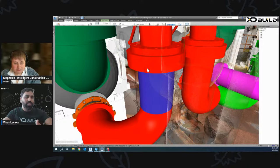We can plan the installation accordingly so that there is an increase in the safety factor, and we are not working at heights to weld, or not working at heights for a longer time. It would help the safety of the people, and we are not working in weird or hazardous situations. So it also helps in improving the safety on site.